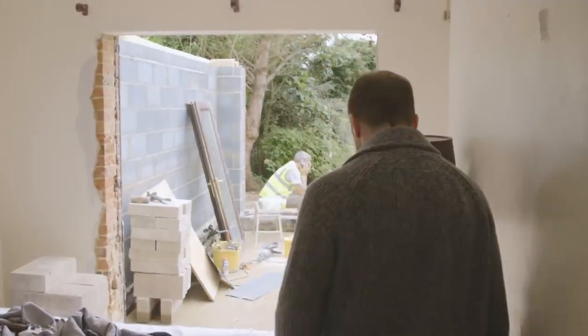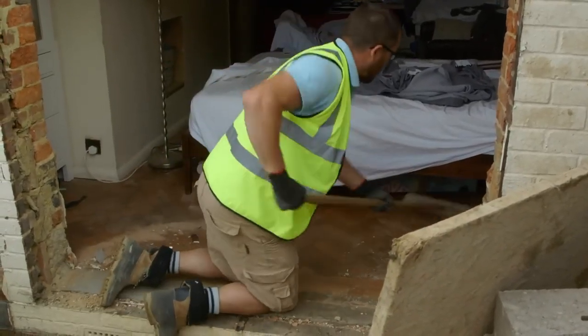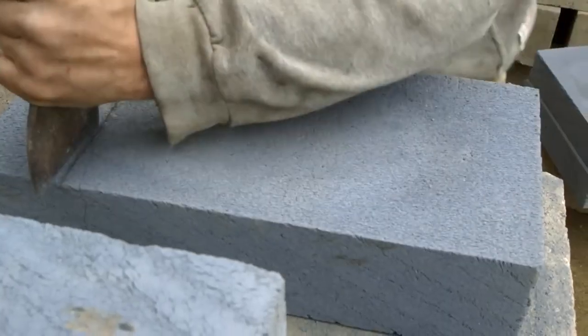Will's design requires the patio doors in the living room to be bricked up. We're going to be fully locked in to the old part of the house while we finish building, so it'll be interesting in a kind of claustrophobic way.